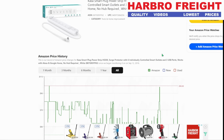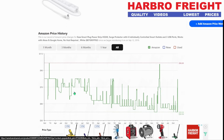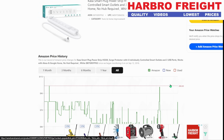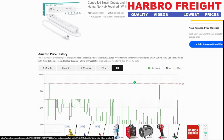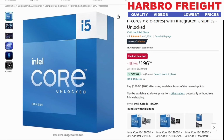Anyways, this shows best price history of about, surprisingly, 5 years this has been out, and over those 5 years it's averaged about $60. Looks like over the last year probably closer to $45. So not the biggest discount, but the lowest price that it's been. So $40, best price on Amazon.